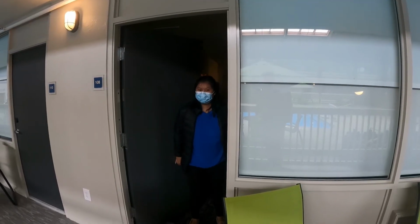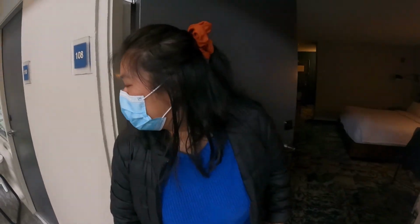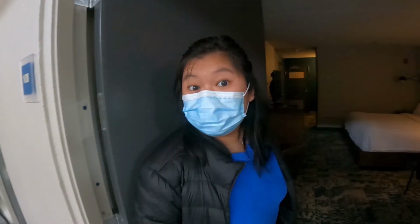I had absolutely no idea that when I booked a room with pool view, it was going to be an indoor pool. What do you think? I kind of want to get bathing suits so we can go swimming or something. This is really nice. Wow. Give a room tour. Oh, yeah.